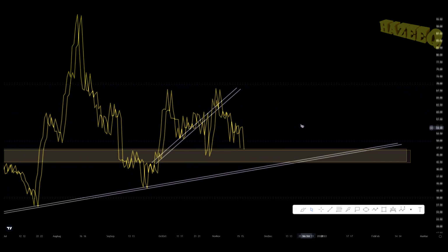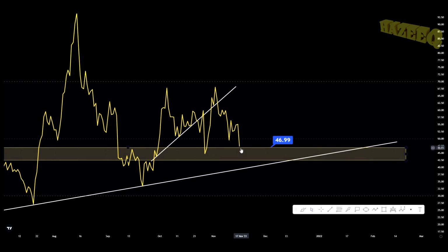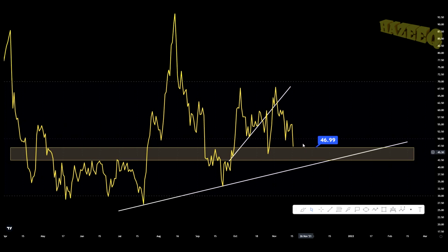Jumping into the daily RSI. I do have this yellow zone for you guys over here on the RSI at 47. As you can see, that's exactly where we are dipping right now. So if we ended up coming back down there, I would imagine that we would hold this yellow zone as support.